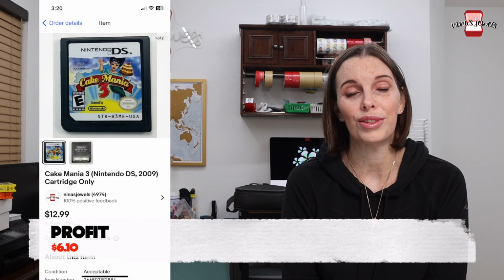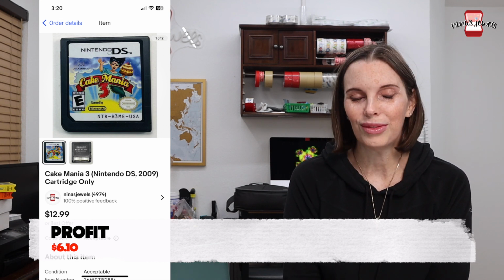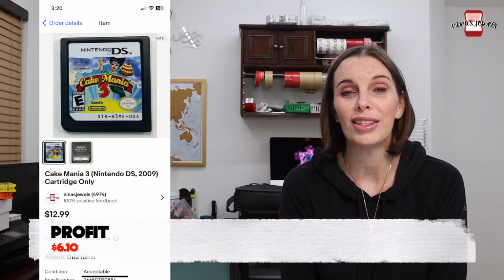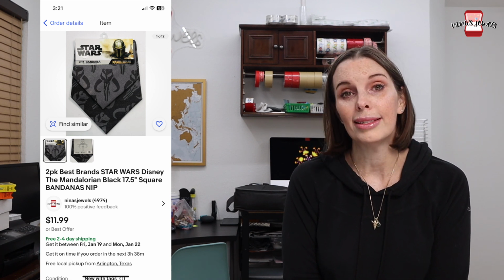Next up was another item that we got in that recent storage unit. This was a Nintendo DS game. It was just the cartridge only, and it was for the game Cake Mania 3. We paid $1.16 for each of the items from that unit, and this item sold for $12.99, and it did sell fast.